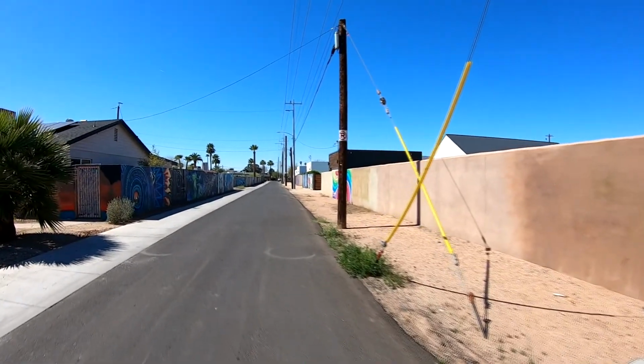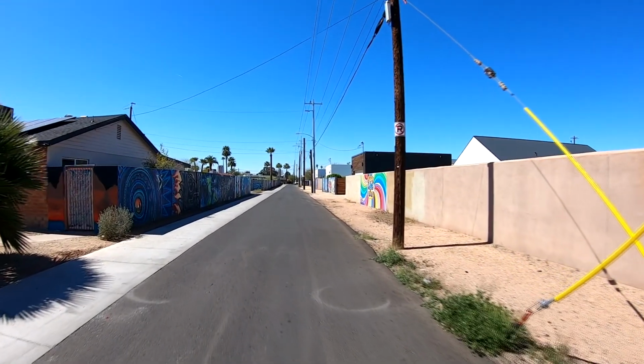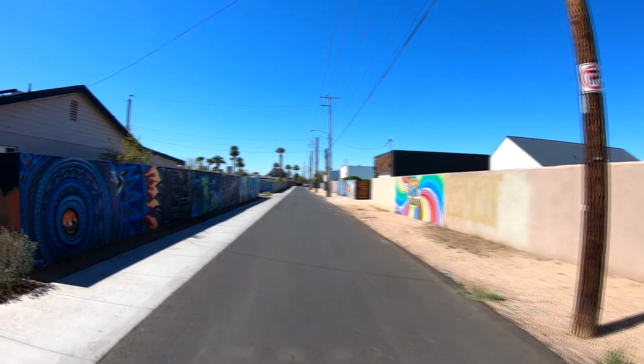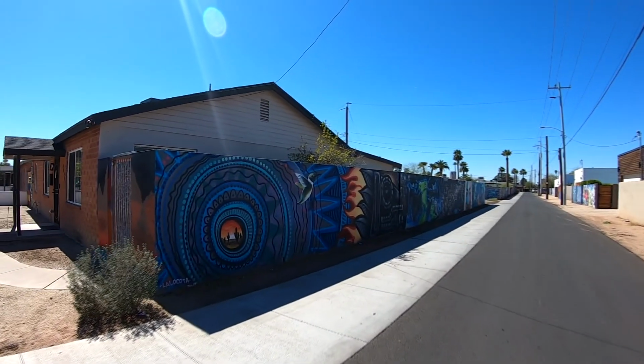Okay, we've come across something pretty interesting here. Some murals, not graffiti, murals, street art. They have a mural festival every year, and I believe it's this month. So we're just going to come down and see some of this art here now.